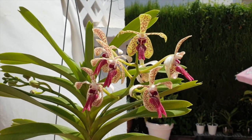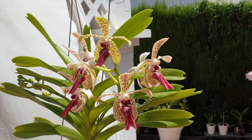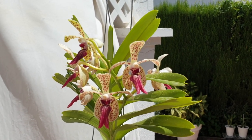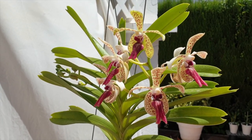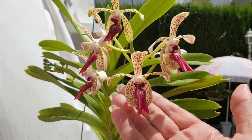This time, the fragrance is just a very, very pleasant floral one. I don't detect anything sensational or knock it out of the park. No, it's very pleasant. You have to stick your nose in it if you want to enjoy it. But my goodness me, isn't this quite something?